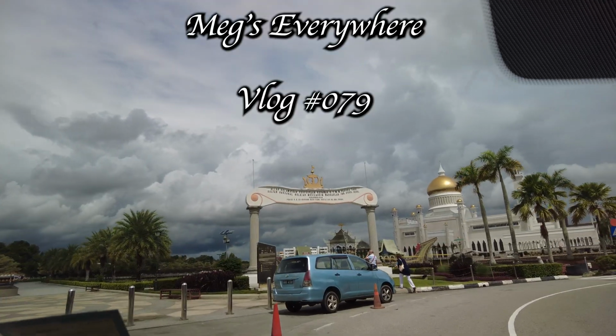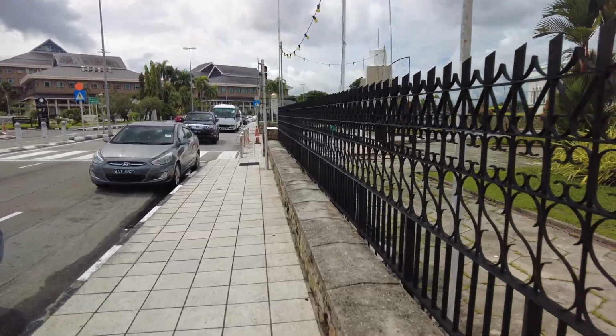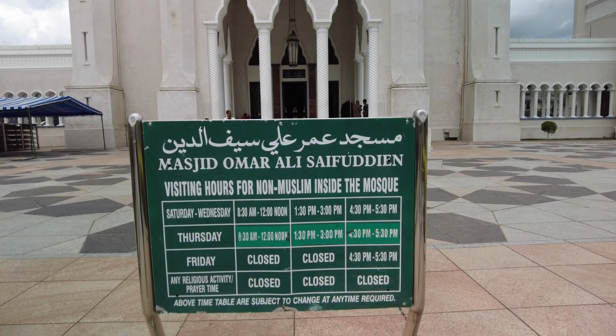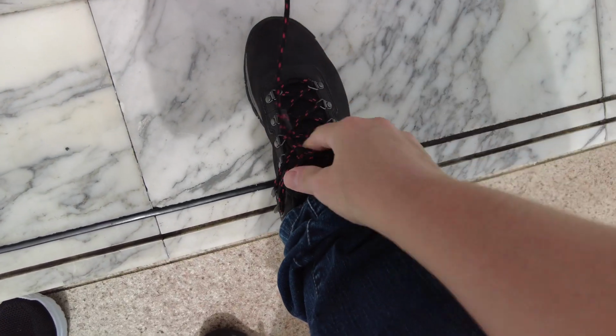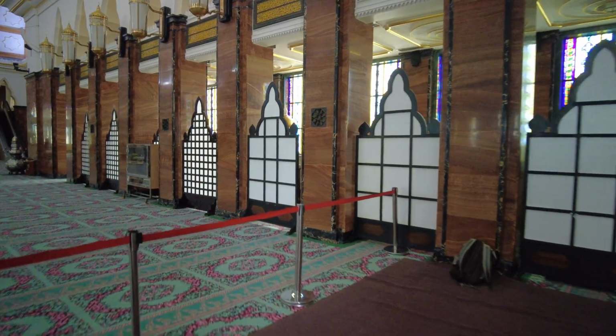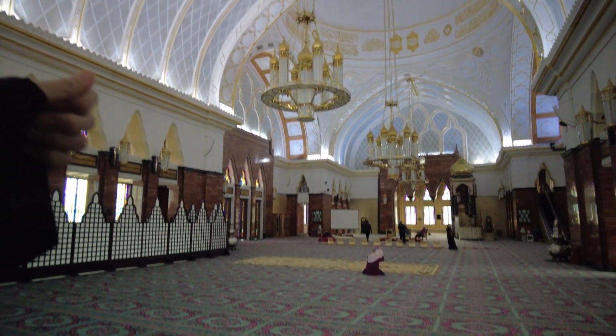Due to stormy weather heading our way, we actually had a very limited amount of time to explore. Our first mosque is one of the oldest in Brunei and named after the Sultan of the time. Gotta take off the shoes. You also need to wear specific attire to be allowed in. Okay, now I'm all appropriate to go inside. As to be expected, it's colorful and impressive. It surprises me how soft the carpet always is in these places.